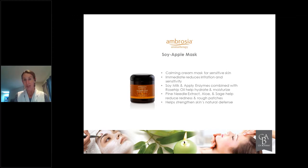For somebody that has reactive skin, a lot of times people come in and they say, my skin is so sensitive. And so then I take a look at their lifestyle and what's going on with them with their skincare use and their products and their history. Most of the time, the skin is actually not biologically sensitive or genetically sensitive. It's actually weak. It's skin that can be strengthened and put into more of a place of balance by the products that we use and the care that the person gives it. Soy apple mask is a great choice for somebody that falls into that category.